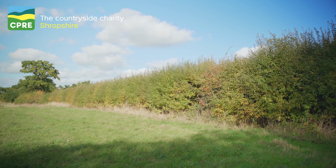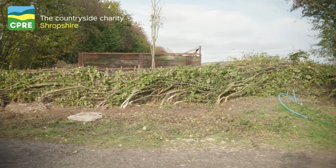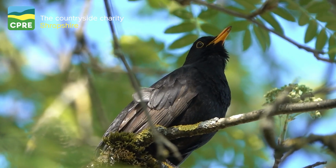That way, throughout any farm or given landscape, we have a mosaic of different habitats, of tall hedges, short hedges, hedges that have just been laid, etc. So there's always lots of different niches and habitats for different types of birds.